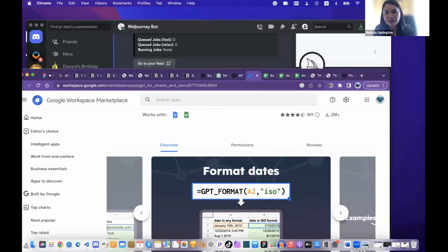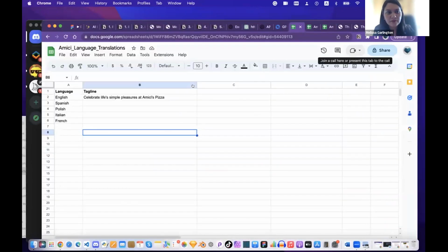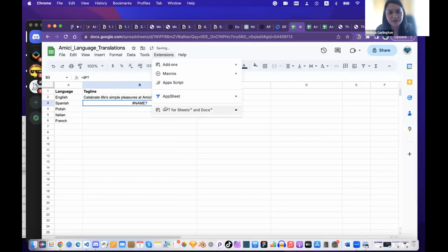So let's just go really quickly ourselves into the exercise. And so we already have selected our lovely tagline, which is celebrate life's simple pleasures at Amici's, but I need to translate these into other languages. So the formula, really, guys, it's very simple. But you type, you add the extension first. That's the first thing you need to do. So add-ons, add GPT for Sheets, set the API key.